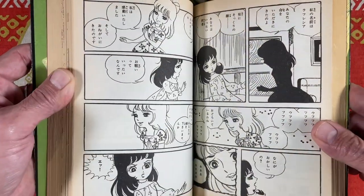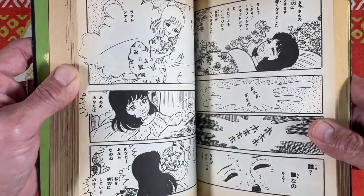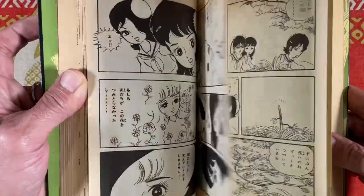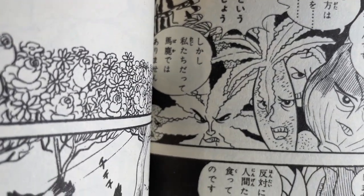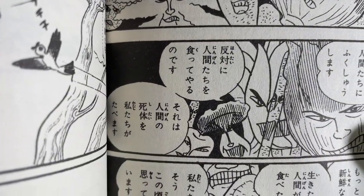A lot of the Umezz stuff has been reprinted, and I have a lot of those reprints in my personal collection. Maybe I should track some of those down. People would probably like those. Whoa, angry vegetables. Is that one a weed? Is that the marijuana? It's angry mushroom.